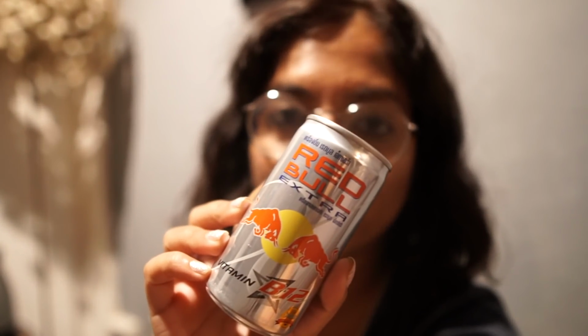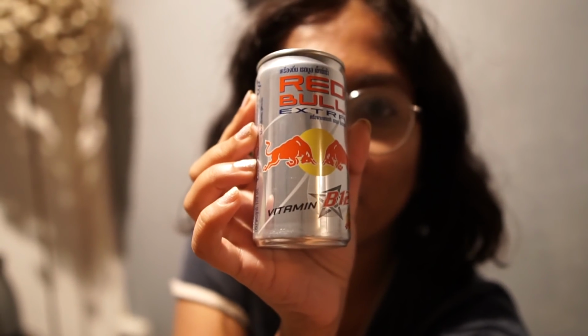So you guys must have already seen this in the outdoor shots, but we bought Red Bull Extra from 7-Eleven. A lot of people don't know this, but Red Bull is technically partially a Thai energy drink. You get this local Thai Red Bull, and the logo and all is exactly the same, and you even get it in small glass bottles that kind of look like cough syrup. This can is a smaller size. It cost us around 28 or 30 rupees, so pretty cheap.